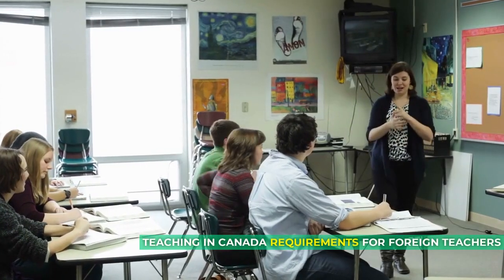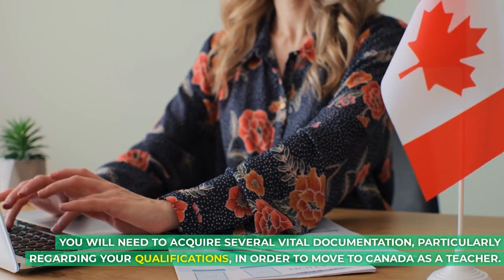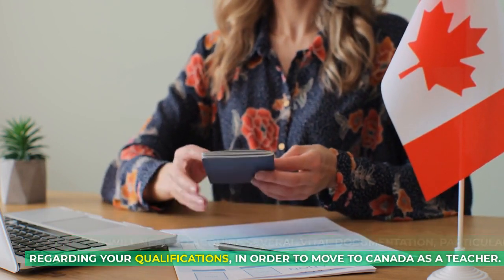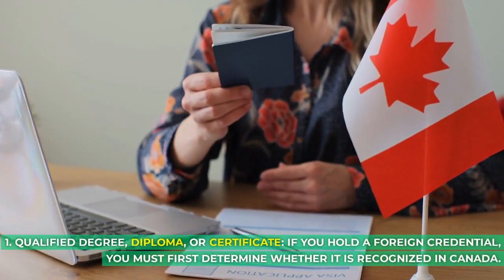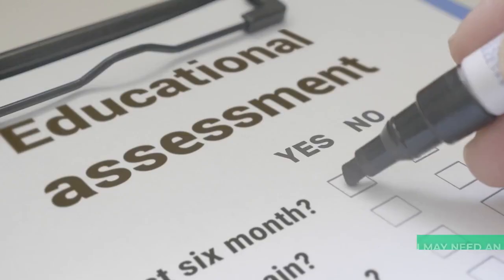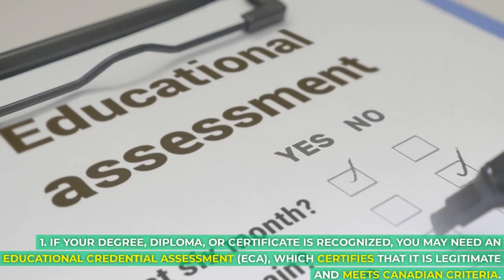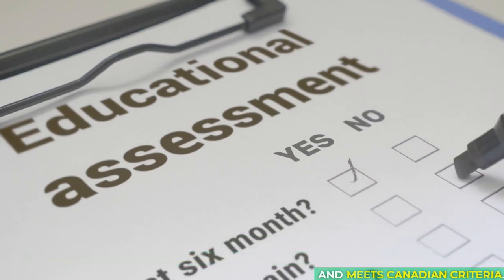Teaching in Canada: requirements for foreign teachers. You will need to acquire several vital documents, particularly regarding your qualifications, in order to move to Canada as a teacher. 1. Qualified degree, diploma, or certificate. If you hold a foreign credential, you must first determine whether it is recognized in Canada. If your degree, diploma, or certificate is recognized, you may need an Educational Credential Assessment, ECA, which certifies that it is legitimate and meets Canadian criteria.